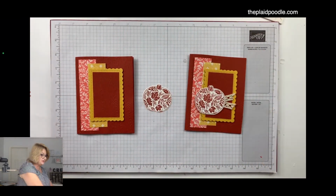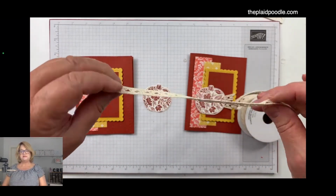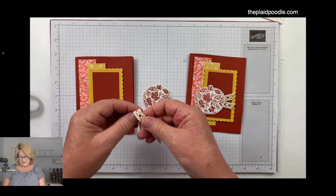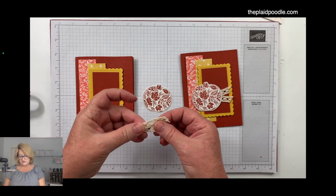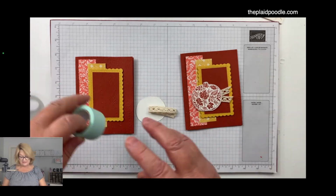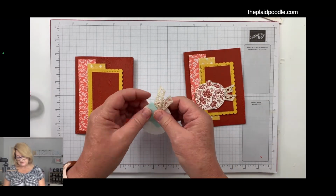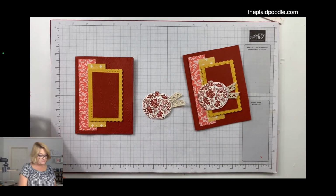And then I use the little, what is it called? Diamond weave ribbon. It's real pretty. It's kind of a vanilla color. And I just use a little strand of it and fold it in half like that to get this little look. See? Then I decide how much I want to stick out the edge, and I just take a little tape and tape that in place. Any kind of tape. I'll probably trim that out in just a sec.